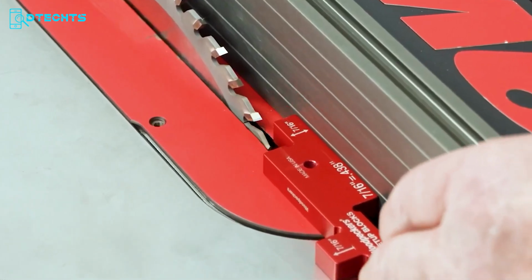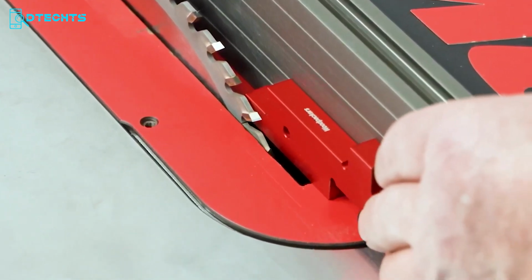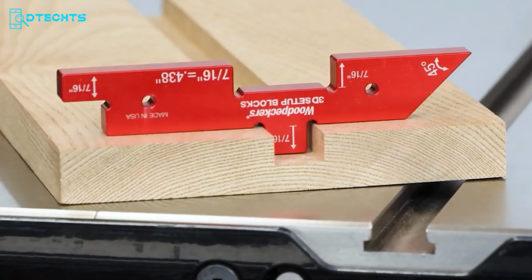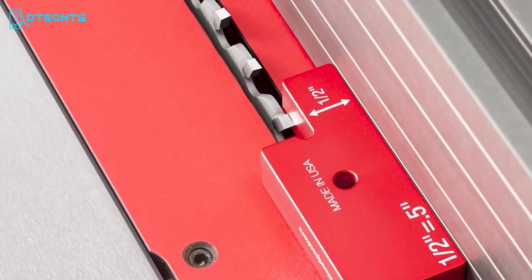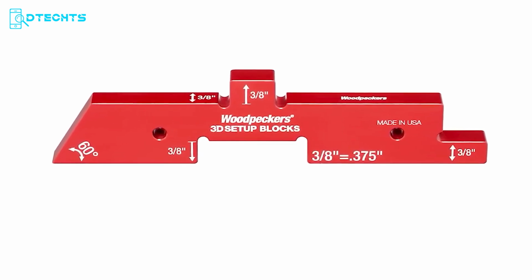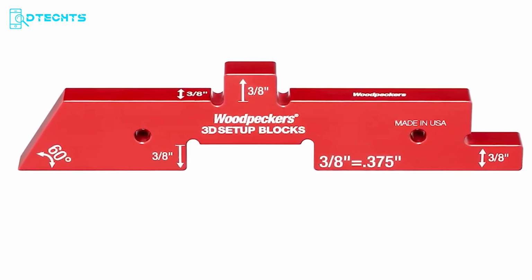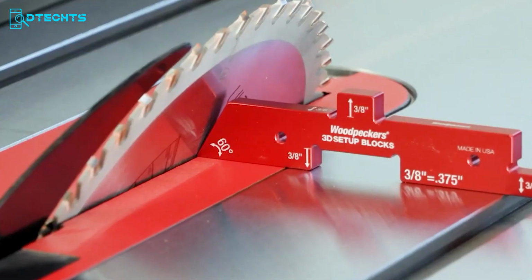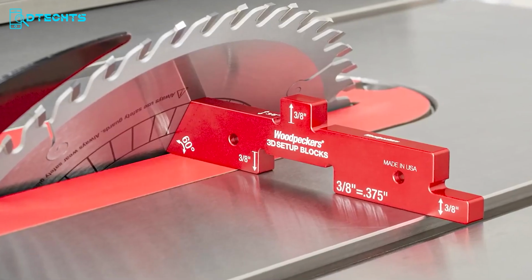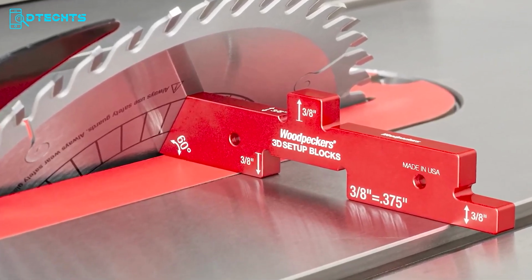The camel's hump design is equally clever. Used upside down, it makes checking the depth of dados and grooves incredibly easy. Thoughtful details like corner relief cuts improve visibility in tight spaces. Add to that the precision-milled construction and anodized finish for durability and reduced friction, and you have a tool that's as rugged as it is reliable. A bonus bevel angle on each block, ranging from 90 to 30 degrees, eliminates guesswork when setting saw blades or miter angles, further expanding their usefulness.